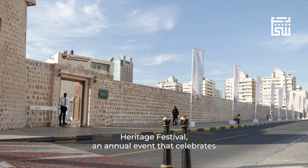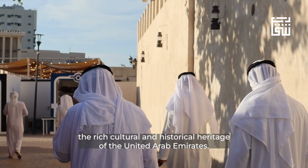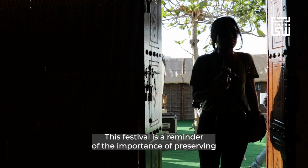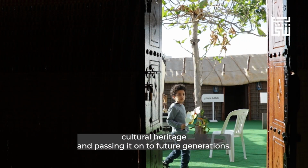Welcome to the Sharjah Heritage Festival, an annual event that celebrates the rich cultural and historical heritage of the United Arab Emirates. This festival is a reminder of the importance of preserving cultural heritage and passing it on to future generations.